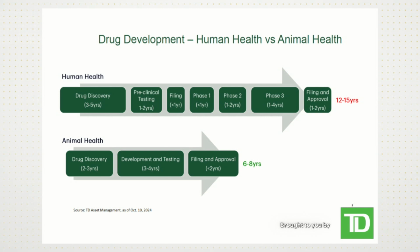Animal health, much leaner process. You get through it in 6 to 8 years. And it's not only the timeline that's different. In human health, if you work through drug discovery, preclinical testing, and filing, you get to phase one. On the chart, it looks like you're halfway through the battle, but at that point, you're still only 10% likely to get that drug approved. So it's very rigorous, and not to the same degree in animal health, a much easier process.